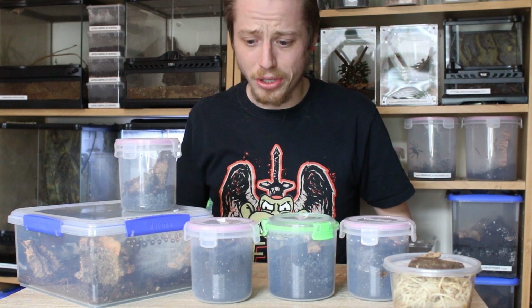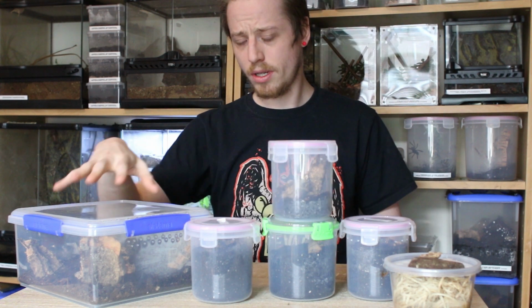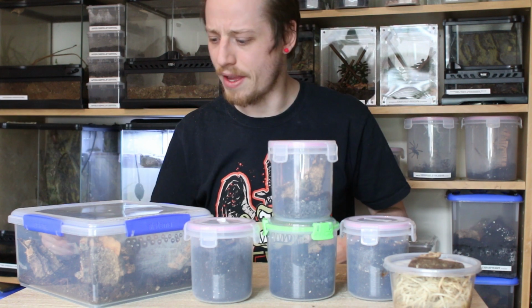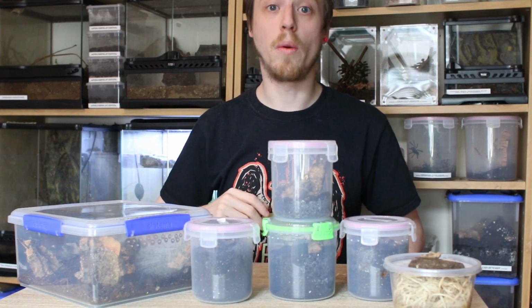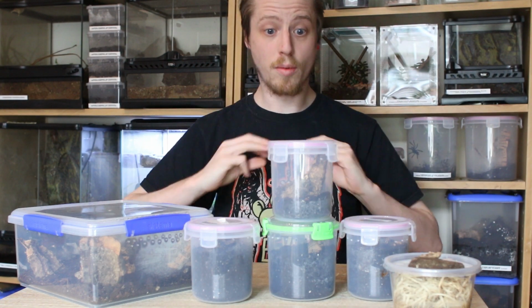This is what we went with, as you can probably see by the amount of substrate in some of these. Terrestrial, fossorial, 1, 2, 3. As you can probably tell here, arboreal, and here, that's where they're going. So let's take it one by one and see what we've got in here. Let's start with the arboreal.